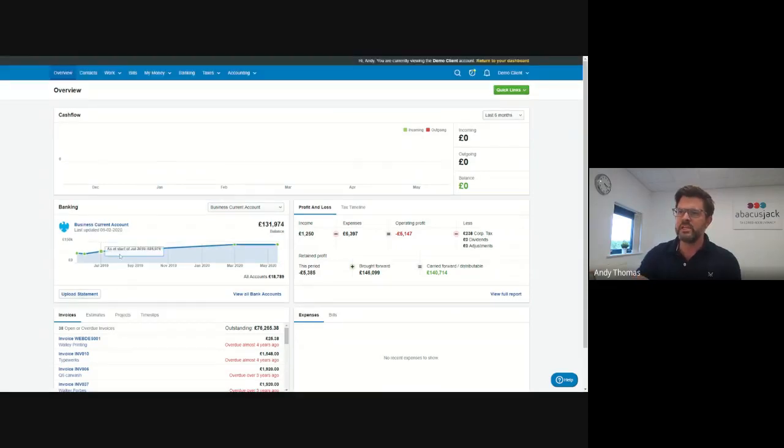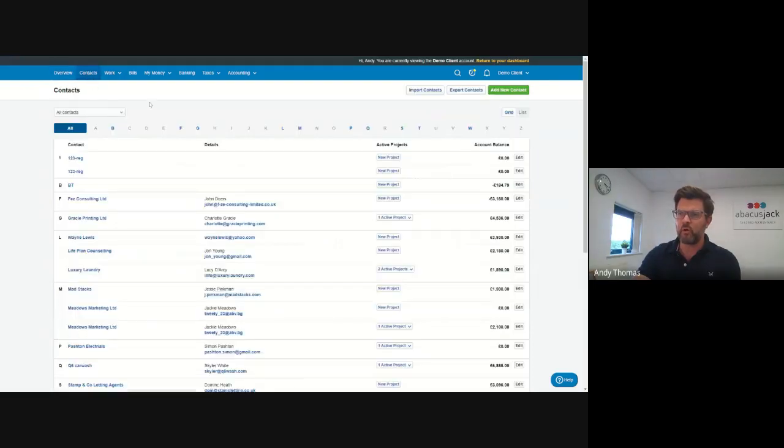What we're going to do instead is work through the main menu items, without going into too much detail, because at the end of the day, I don't want you to fall asleep. I want you to be engaged. So without going into too much detail, we'll go through the main benefits. Starting off with contacts, which pretty much does what it says here.